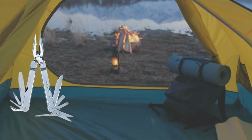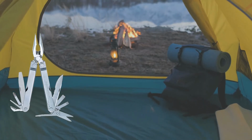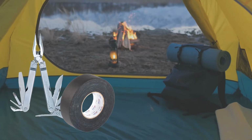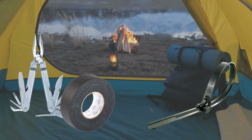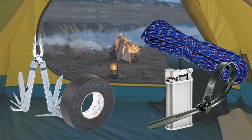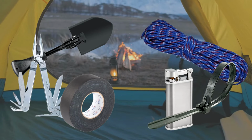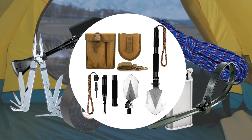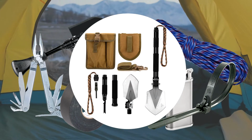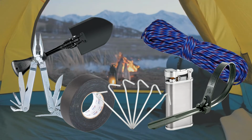These are a multi-tool, something like a Leatherman with at least a knife, a saw and a screwdriver, a roll of duct tape or gaffer tape, some zip ties, a way of lighting a fire, a lighter or matches or a flint, some paracord or a thick string, a foldable shovel. If you get one like the 5-joy military folding shovel, you'll also have a knife, saw, paracord, fire starter and whistle too.